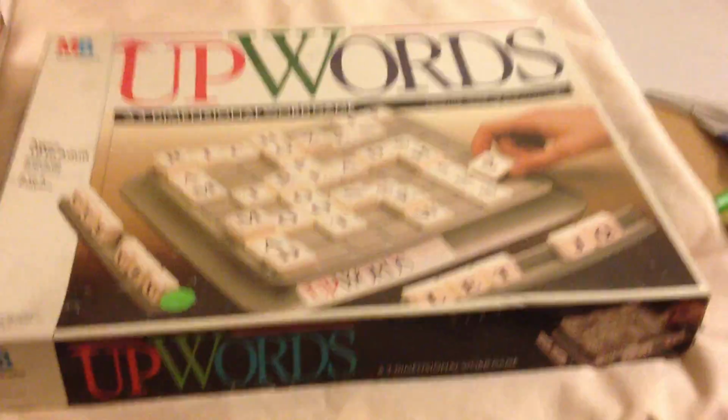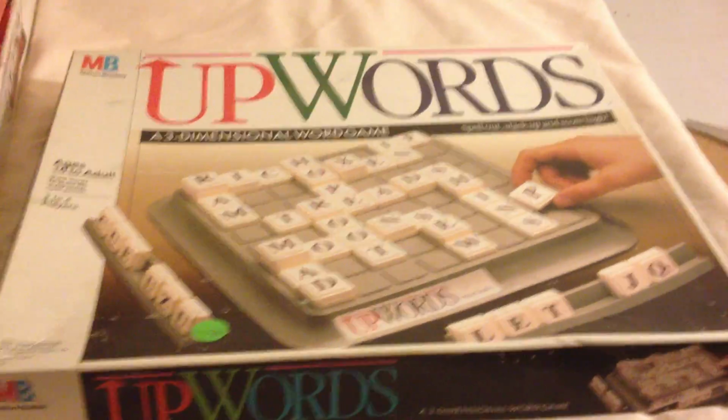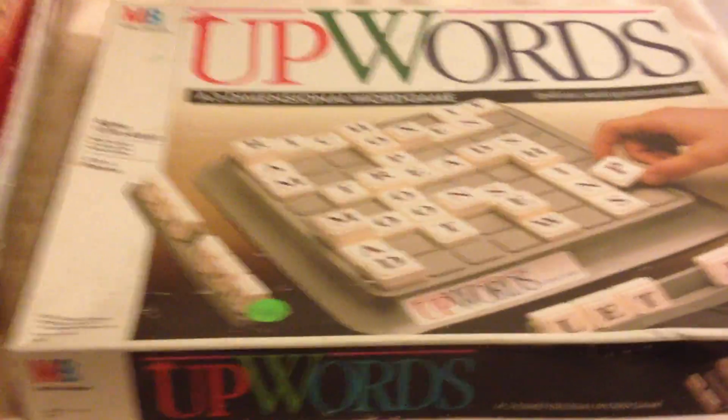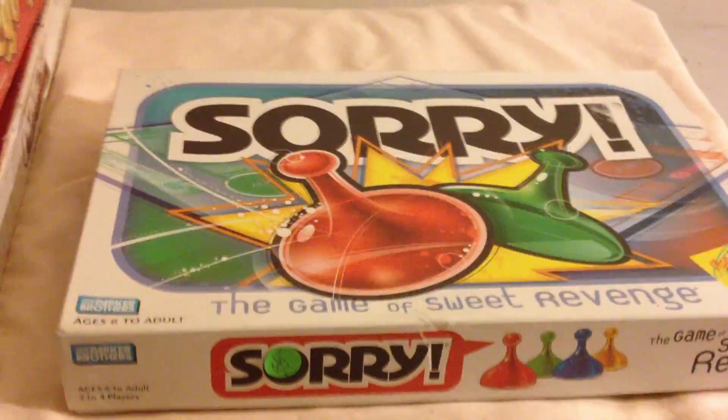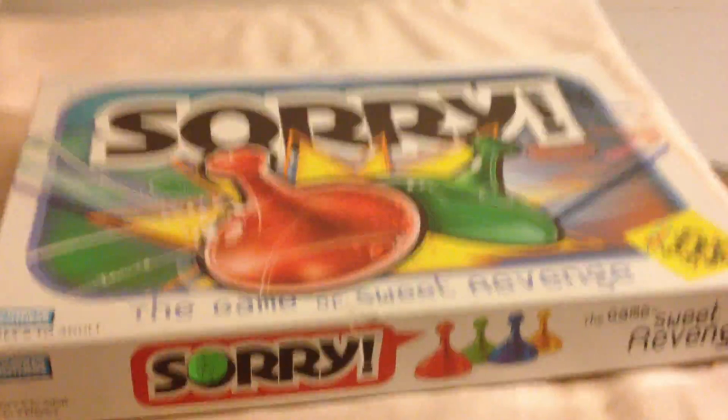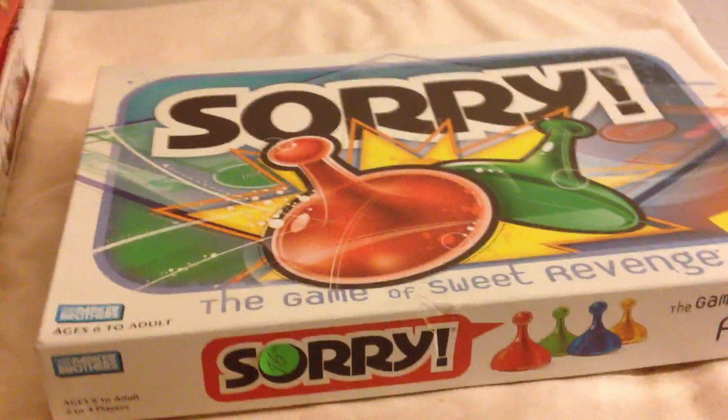Alright, on to the games here. Let's pull this down. Alright, we got an Upwords game. I've probably sold at least 5 of these in the past. This game always sells. This is a good tile game to sell. Alright, put him down. Sorry. This game's probably going to be a slow mover. I didn't pick these out. This was all in a box lot. So you take one, you take them all. Simple as that. But I'll put it up. I'll put it on sale and let it sit there.